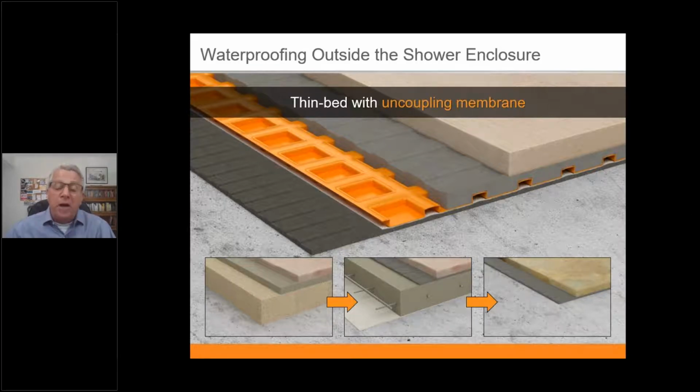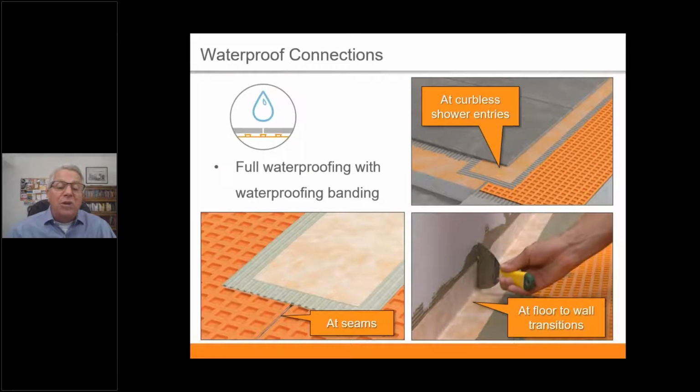We're looking at introducing an uncoupling membrane, which means the tile is going to be protected from the dimensional changes of the substrate it's typically bonded right to, but also we can protect the substrate from ever getting wet or being damaged by water by introducing these membranes, because as I said, most of them are waterproof in themselves. So you can see how you can tie these things together from one course to the next. And then in the upper right-hand corner, you can see here you can get that shower entry.